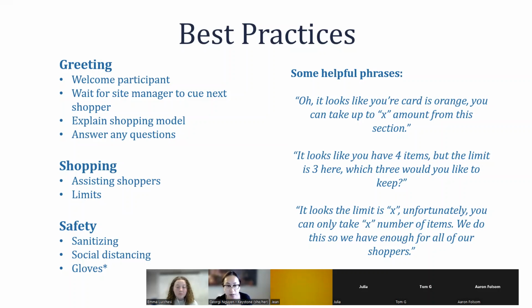Explaining the shopping model, I think that will be really helpful as folks are getting adjusted to this. But at Midway, we've seen folks catch on after their first shop. After they've been there one time and they've come back, they've been able to have a very smooth experience following.